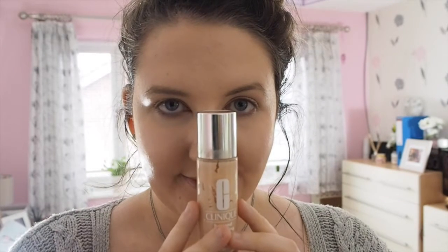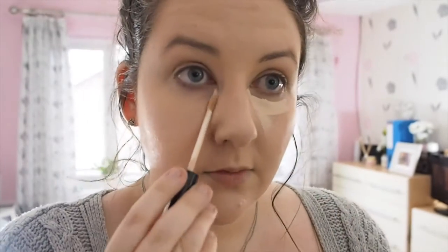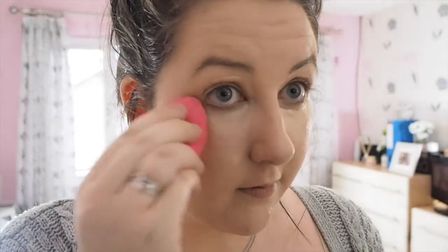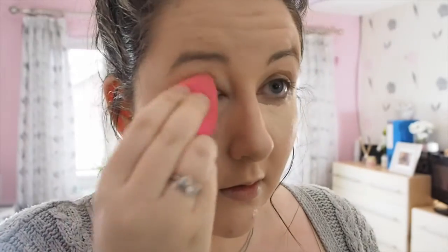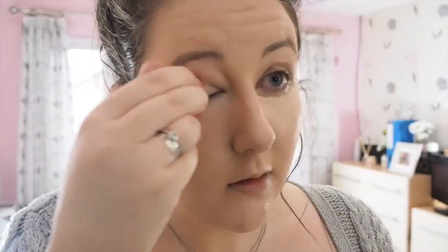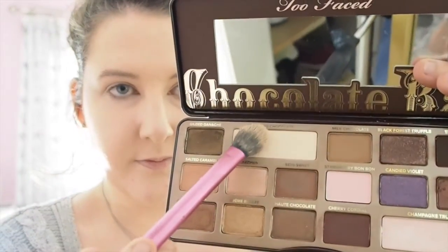Okay, so I already applied the Clinique Beyond Perfecting foundation and concealer as usual, and I'm going straight in with my Collections Lasting Perfections concealer, and I'm blending this out with a damp beauty blender. I'm just applying this in a triangle sort of shape below my eyes, and then on my eyelids I always use this concealer to prime my eyes with because I think it works really well. This concealer has replaced the MAC Pro Longwear for me. I absolutely love it, but it does have to be set properly.